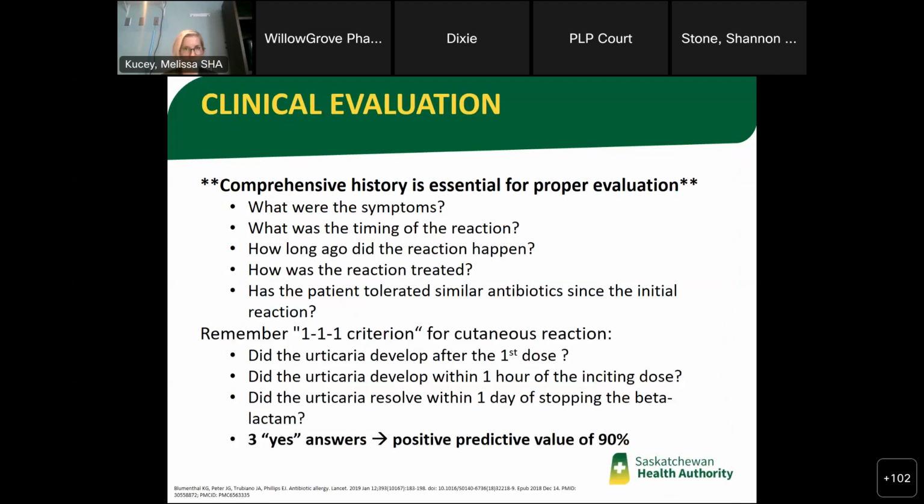So now that we have a general understanding of the different types of hypersensitivity reactions, now we can better understand what we mean by reevaluating or reassessing penicillin allergies and what that process looks like. So the most important piece when we're reassessing a penicillin allergy is obtaining a comprehensive history for proper evaluation. So these are asking questions like, what were the symptoms? And this is trying to differentiate, does this sound more like a side effect or more like a hypersensitivity reaction? What was the timing of that reaction? And once again, trying to differentiate, was this an immediate reaction or was this a delayed reaction?